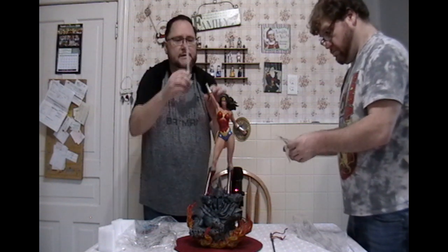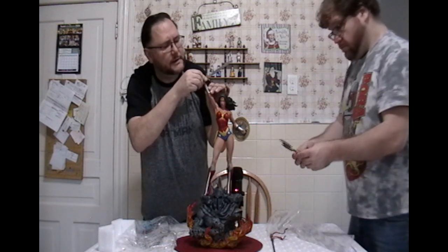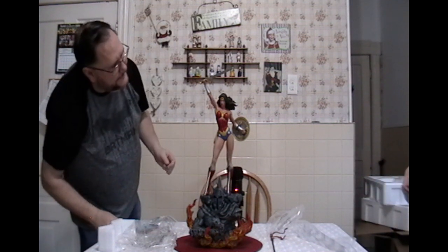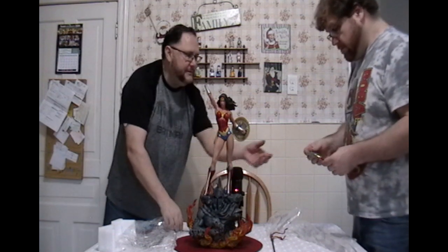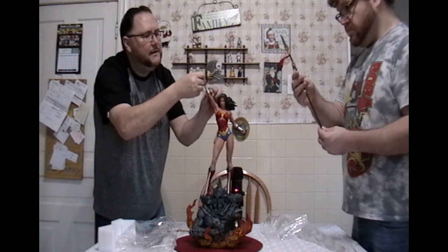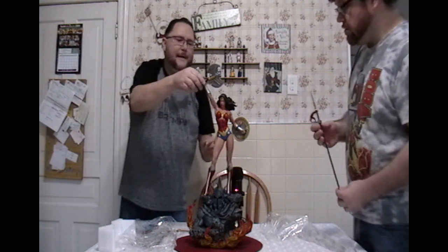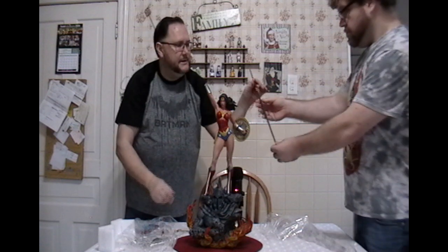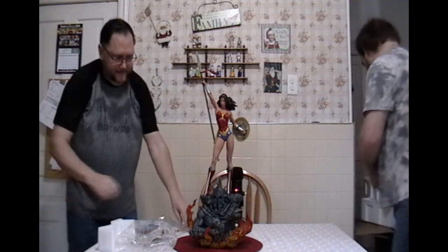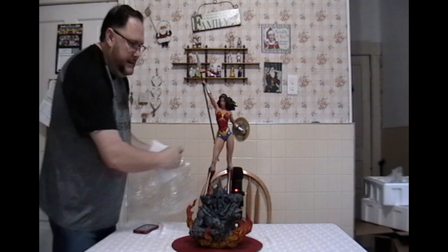So, there's Wonder Woman with the sword. Looks pretty good, don't you think? I really like that. That is awesome. And now we have the battle axe. So what's neat is that you can choose which one you'd like to see, right? Yeah. And then we have the spear. Just set these down here in front for now. I'll give you these bags.